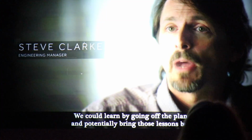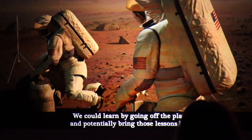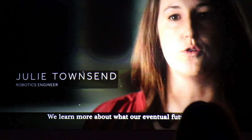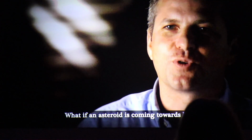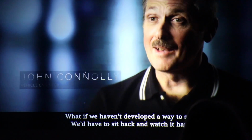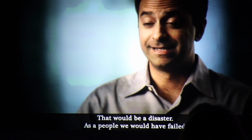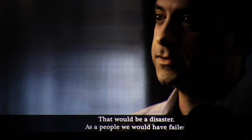We could learn by going off the planet and potentially bring those lessons back. We learn more about what our eventual future may be. What if an asteroid is coming towards Earth? It could wipe out civilization as we know it. What if we haven't developed a way to stop it? We'd have to sit back and watch it happen. That will be a disaster. As a people, we would have failed.